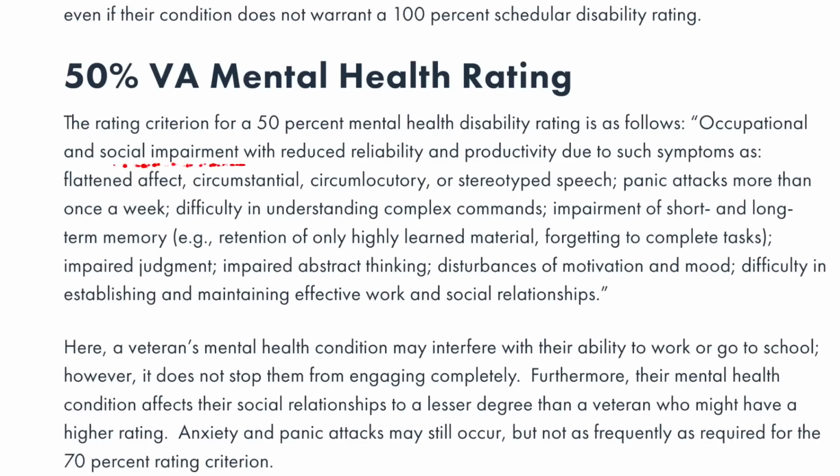And then if we dive deeper into that, looking at that same 50% rating, social and occupational impairment. The social impairment isn't considered at all. It's just not even a factor in Social Security disability insurance. So if you won your claim and you were weak on the work part, meaning you can work and you have a lot of deficiencies in your social life, if that's what you use to win your VA claim, then that's going to be useless for you in your Social Security claim.